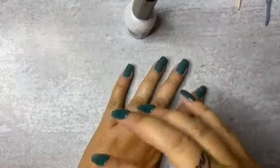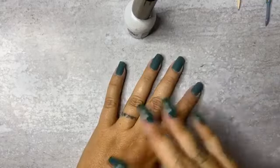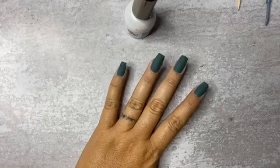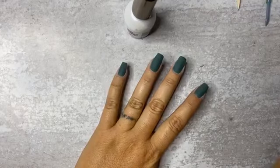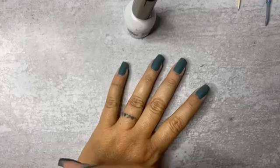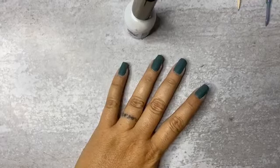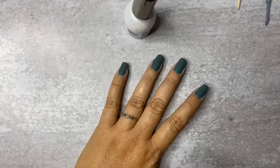So this time you don't want to apply your number 2 heavy. You want to do just enough to cover the nails so it can absorb into the nail bed for 2 minutes prior to applying your shine coat. If you over apply the number 2, it's not going to absorb the way that it's supposed to, making your shine result not fantastic, not what you're looking for.